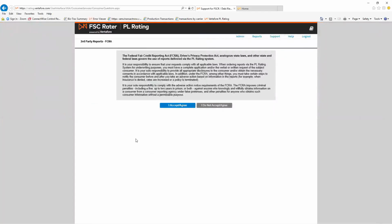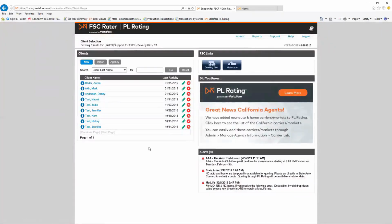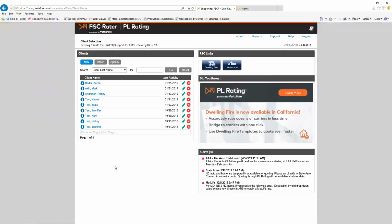Okay, as you log in each day, the first item you'll see is the Fair Federal Credit Reporting Act. We do recommend that you use I accept, I agree to get the majority of the carriers to rate for you. When I click this, if you're logging in for the first time, a couple of things will happen that did not happen on my side. You may see an install screen. You'll have an install button. Just click the install and it will go through the process.